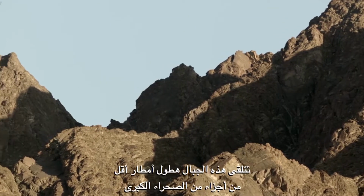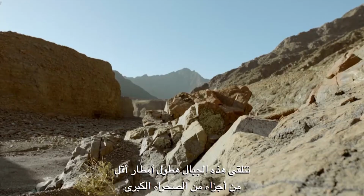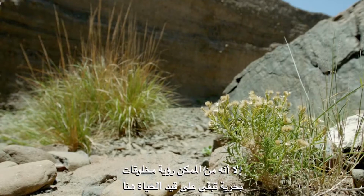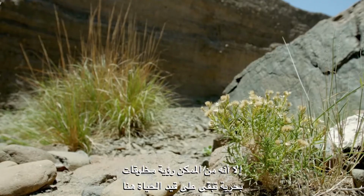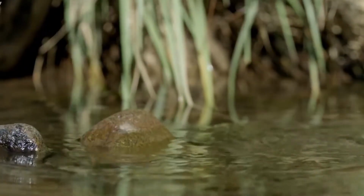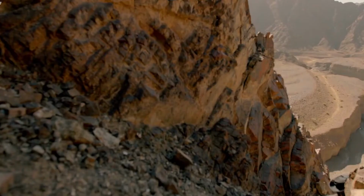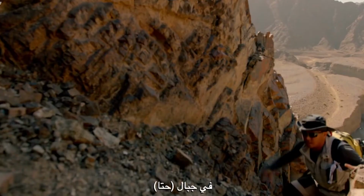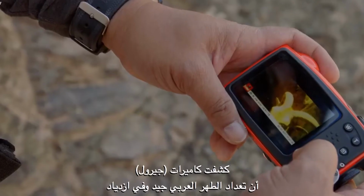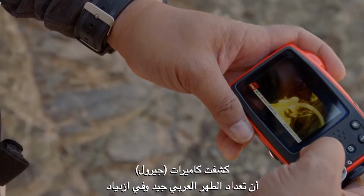These mountains receive less rainfall than parts of the Sahara Desert. Yet incredibly, it's possible to find aquatic creatures surviving here. In the mountains of Hatta, Jarul's cameras have revealed that the Arabian tahar population is healthy and breeding.